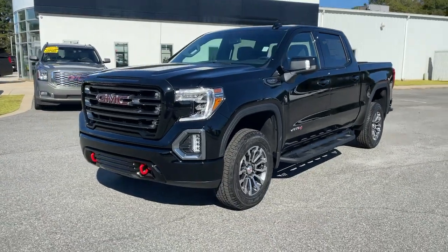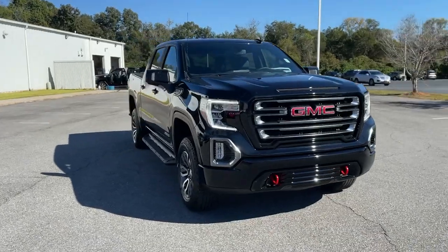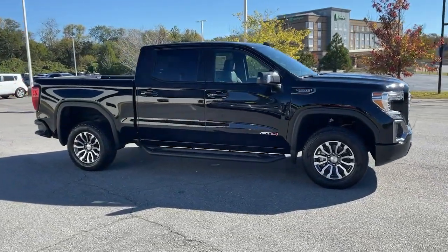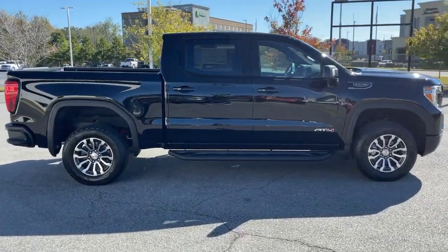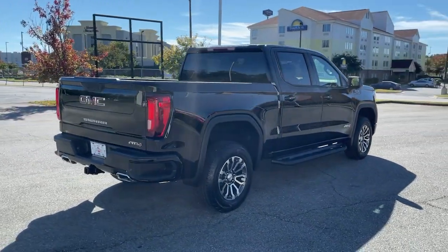Hop into the 2021 GMC Sierra. Take every journey in stride in this capable, well-equipped Sierra. Whether you're towing, hauling, or managing the everyday demands of your busy life, you can count on this brawny, full-size pickup to get the job done right.